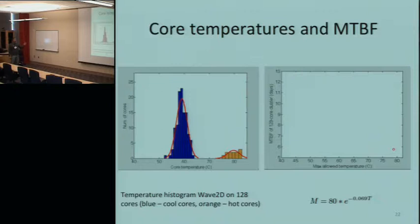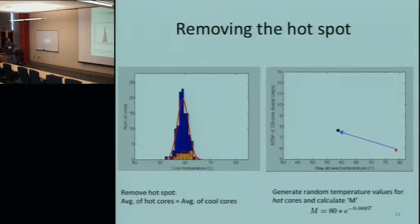Now we ask the question: how would the mean time to failure change if we somehow remove this hotspot? In order to do that, we moved the hotspot back to the cool cores. Since we didn't have actual data for this, we did a simulation where we changed the mean of the hotspot back to 59 degrees, and we generated random numbers for temperature and used that in this relationship to come up with a mean time to failure for this new setting where we have removed the hotspot. The mean time to failure in this case came out to be 7.5.